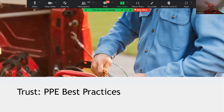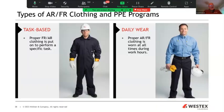So to wrap up, I think I've got a few minutes, and then we can take some questions. But let's look at trust. Are the PPE best practices that you have in play, do you trust that they're being utilized? Are you in a task-based program, or a daily wear program? Or is your daily wear program not working because the fabrics are too hot, too heavy, the clothing's uncomfortable, and it's turning your daily wear program into a task-based program where they're not wearing it? They may don it on occasion, but they're not wearing it.